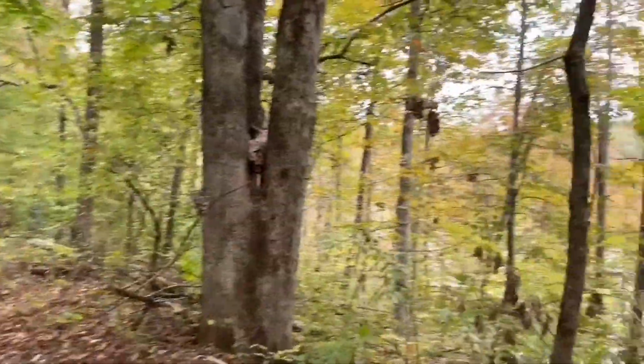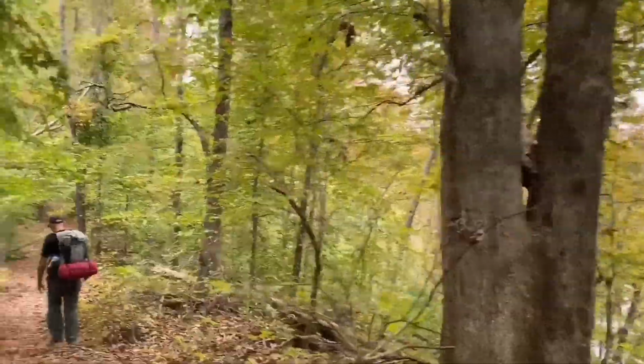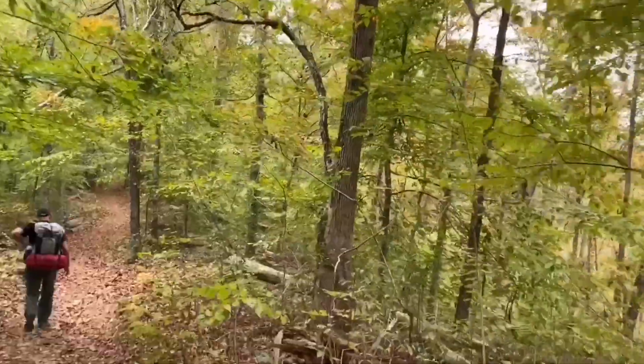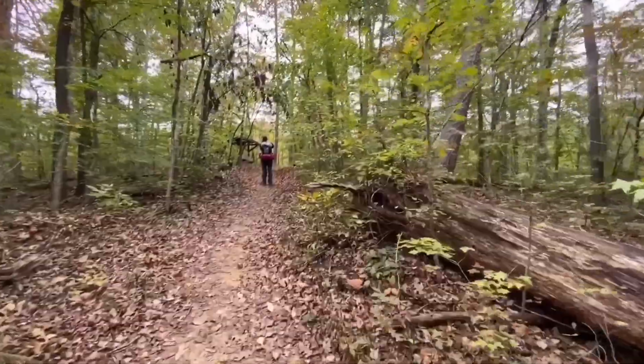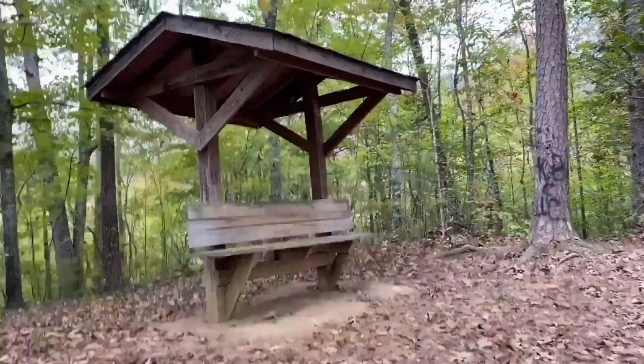And as we're hiking, down on the right, see part of the lake. Of course, that's probably why it's called Lake Trail, because you're basically following along the lake. Oh, look, here's a little bench up here if you need to take a break after half a mile. I don't even know if we went half a mile.